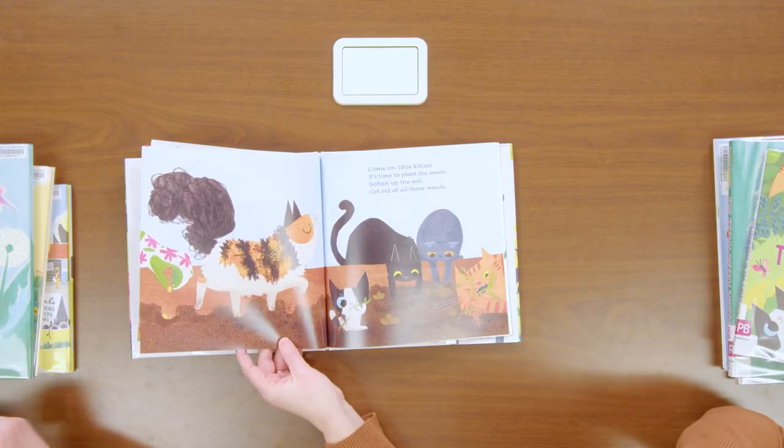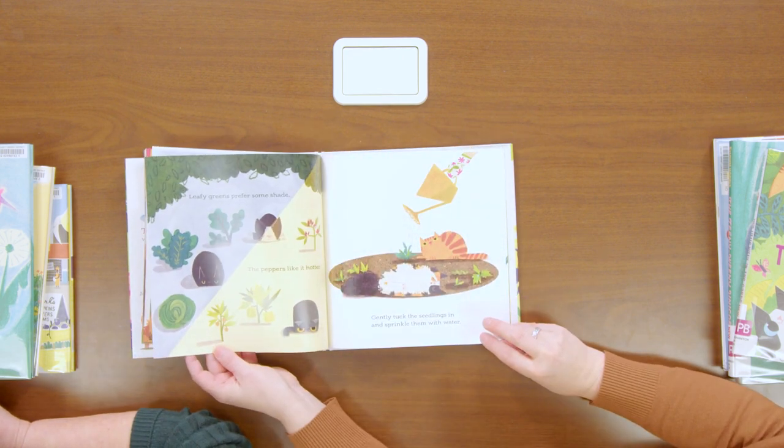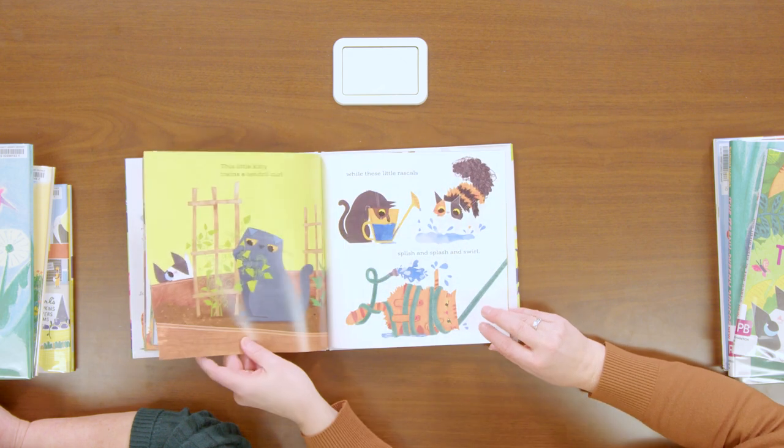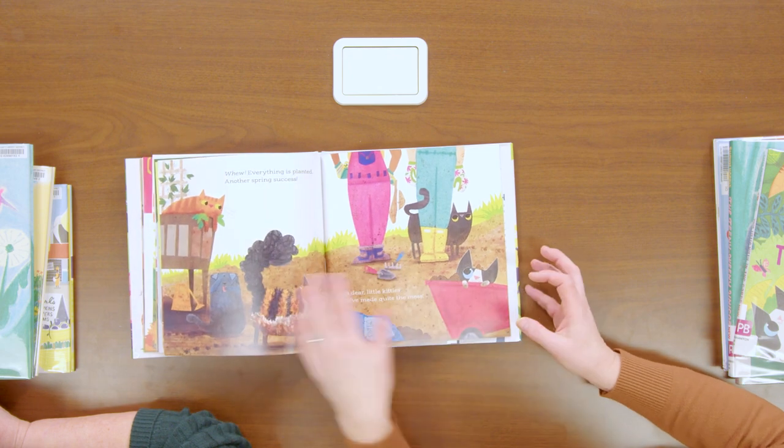Yeah. And she really, like, with such simple shapes, she really captures their catness. Yes. Like chewing on the plant. And just the fluffiness of this one's tail. This is a great book for people who love cats and gardening. Mm-hmm. It's a great one for spring. Yeah. So, yeah, I like this one a lot, Mary Ellen. Yes. I thought that would be a fun one to read out loud.